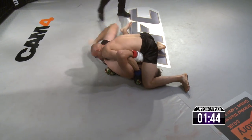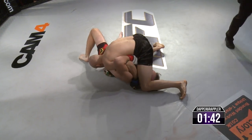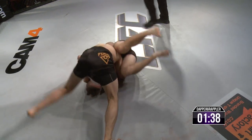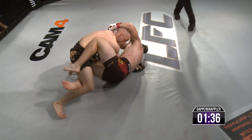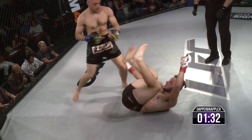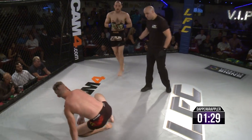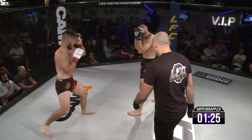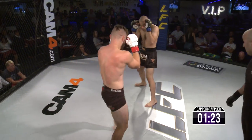Now, Zdanowski's on the top, looking to secure this side control position, perhaps looking to go to north-south. He might cinch up a Kimura here from the top, because he's trying to isolate the left arm. Great guard recovery, though, from Libowickis. It was interesting to see Libowickis go for the ground first, but it was Tomek who seemed to have the last laugh so far in that department.